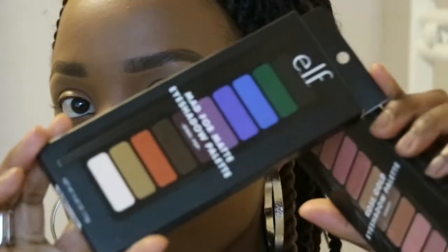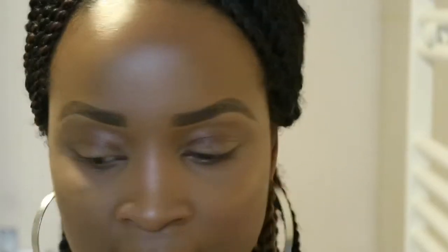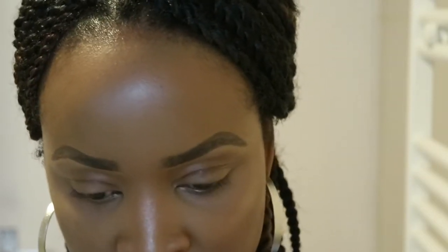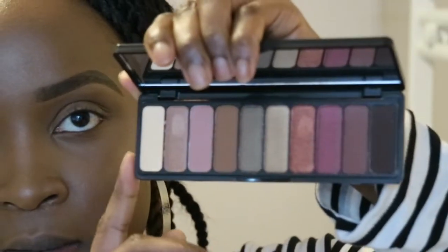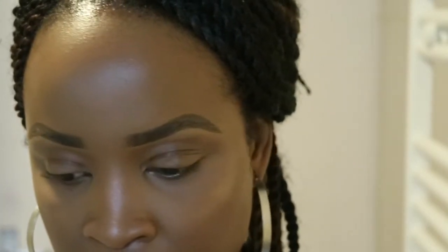And then I have two of their eyeshadow palettes in, what is this, Mad for Matte and Rose Gold. Normally I would go for Mad for Matte, but I think I might go for the Rose Gold. Just because, thinking of the lip options that I have, I only have two lip options and they're both red. So this is the Rose Gold eyeshadow palette. I will do swatches separately so you can see.